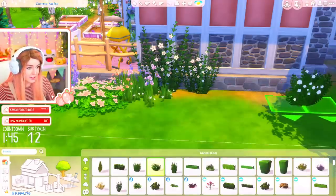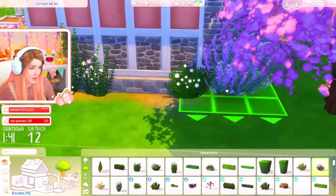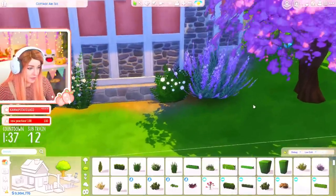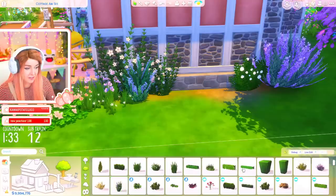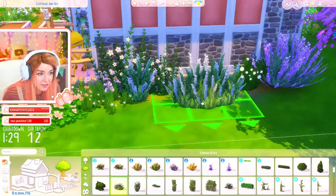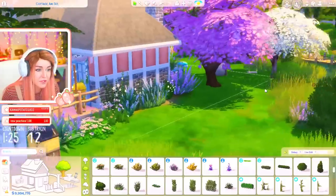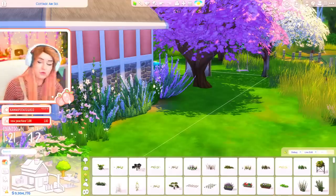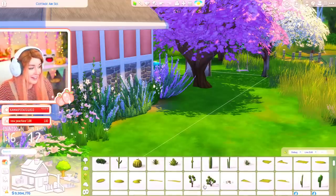I'm trying to get some bigger ones so I can do it a bit faster, but they ain't cooperating. I'll put that fiery one here instead. It's less in the way then. I swear, so much of these streams are just me carefully placing plants and being like, does that look right? This room's really warm. My camera's gonna overheat, I can just tell.